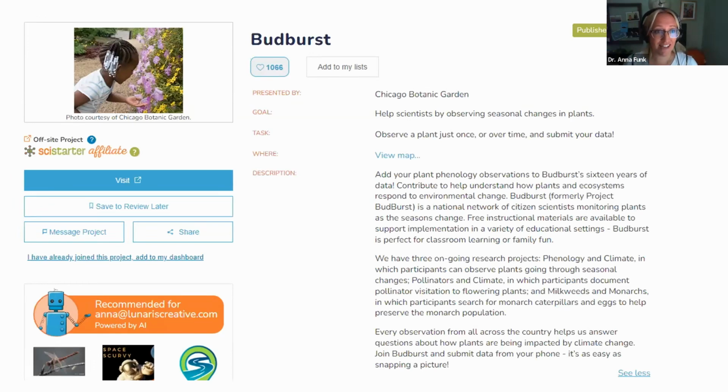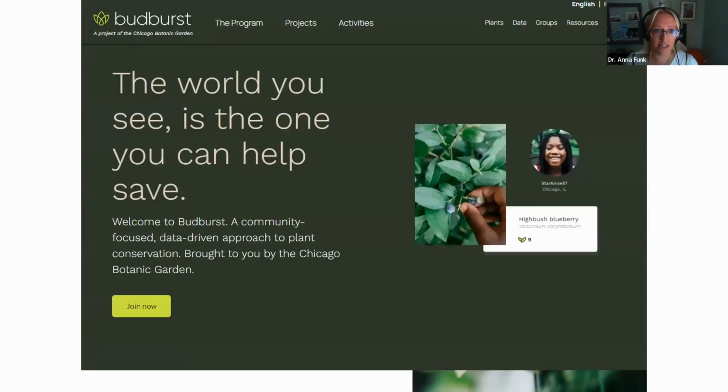So here's another project that I really like. It's called Bud Burst. It's based out of the Chicago Botanic Garden. And they are more focused on looking at seasonal changes in plants. So this is only plants. And you can remember this one from the name Bud Burst. It's like, what time of year are the buds bursting into flowers? So they're interested in tracking seasonal changes within each year and looking year over year to see how those timing events are changing with climate change and just in general.